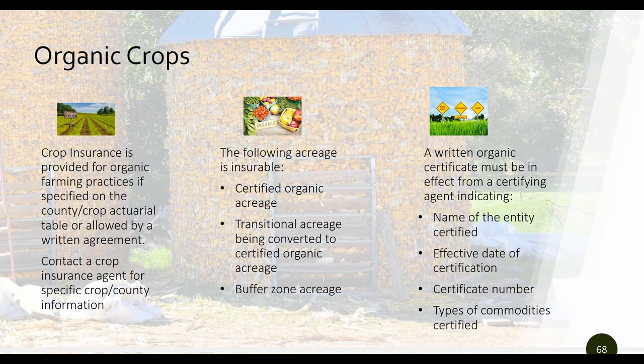The following acreage is insurable. Take a look at your second column there. Certified organic acreage along with transitional acreage being converted to certified organic acreage is covered. That transitional process is generally 3 years. Buffer zone acreage is also covered. A written organic certificate must be in effect from a certifying agent indicating, and all the following must be included on that certificate that's located there in the third column.